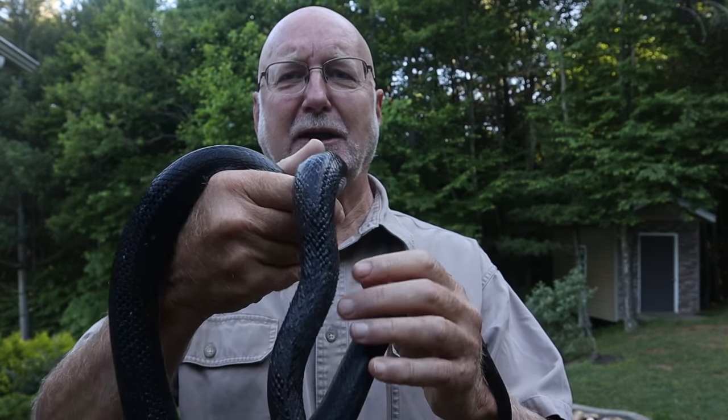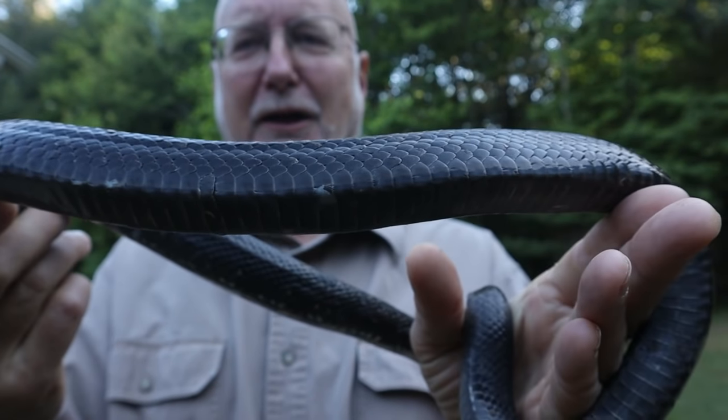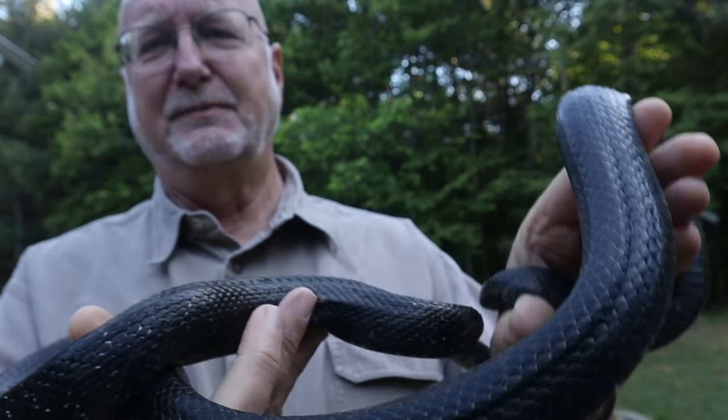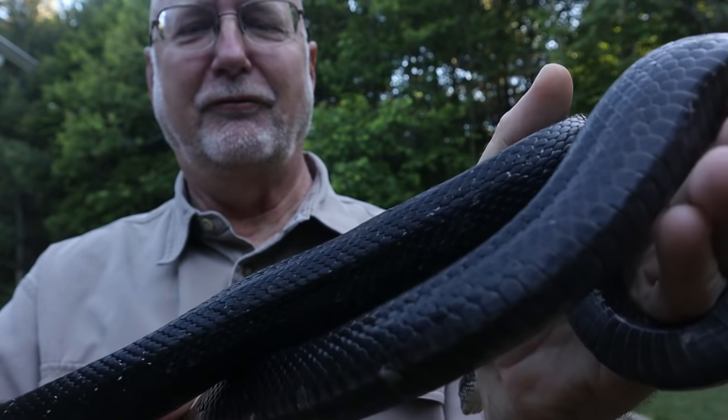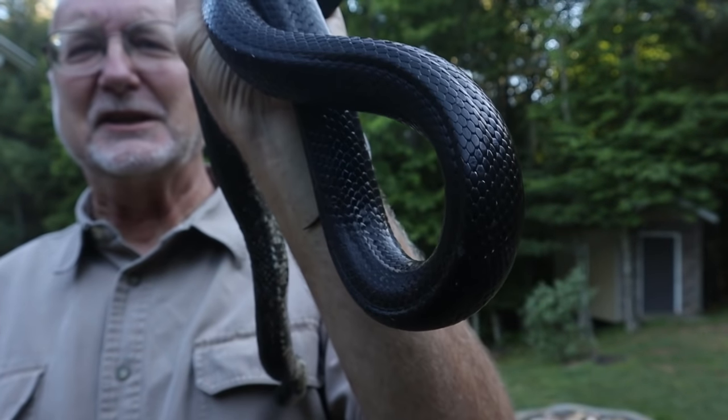So the homeowner called me and said that she had this snake in the netting. She had successfully cut away most of the netting and extricated the snake. And I just want to take a minute to show you this beautiful specimen. You can see how sleek and shiny these scales are. He's built very strongly, very muscular, heavy-bodied, I think, for a black snake.